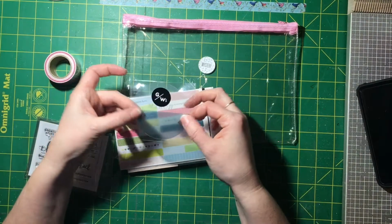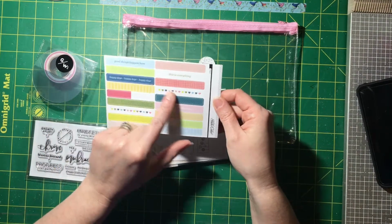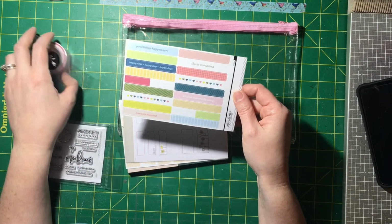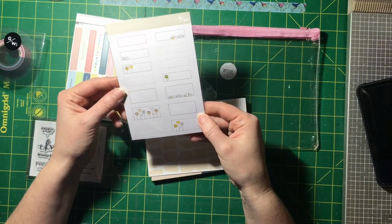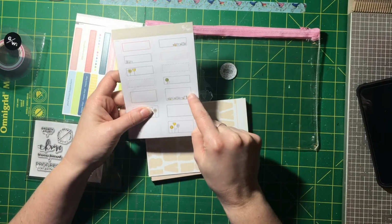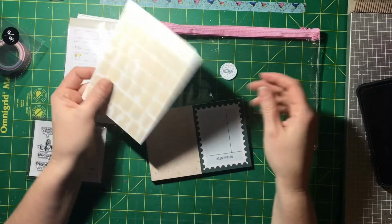It's a little acetate piece. Some cute stickers. I love that there's nothing specifically themey about it. Love it. These are stickers as well. Oh, cool. Buildings. Just some white labels. Ooh.